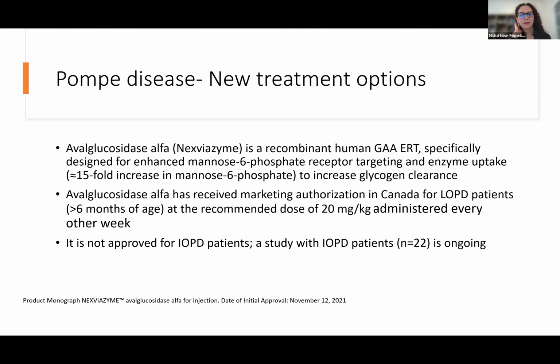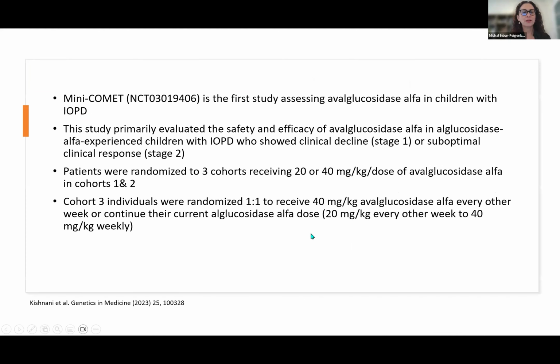Nexviazyme received marketing authorization in Canada for the treatment of patients that have LOPD. However, it is not approved for the treatment of patients that have IOPD. For patients that have IOPD, there is an ongoing clinical trial, and there are some reports from the clinical trial that looked at 3 different cohorts of patients, trying to evaluate the safety and the efficacy of Nexviazyme in children with IOPD who showed either clinical decline or suboptimal response.